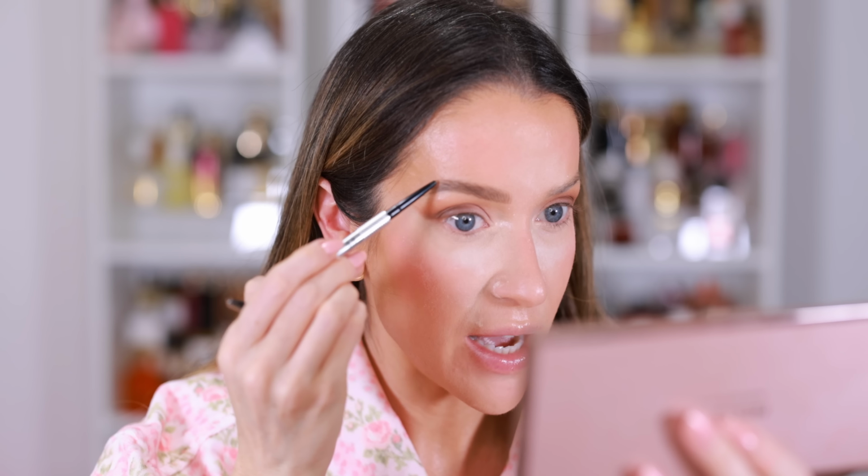Instead of saving my favorite products for special occasions or whenever I deem the occasion worthy, I want to use up all of my best favorite things. That way I know I'm getting my money's worth and it's not just going to sit in the drawer and rot and wait years and probably expire because I'm too busy trying new things or trying to use up products that I don't really love too much just to get rid of them. I want to focus on my favorites. That way my makeup will look the best it could possibly look.